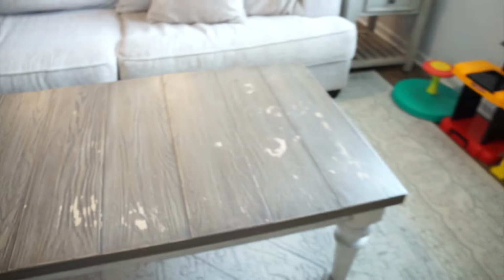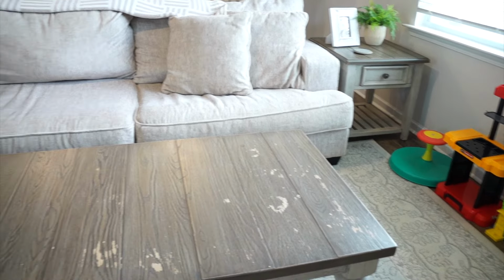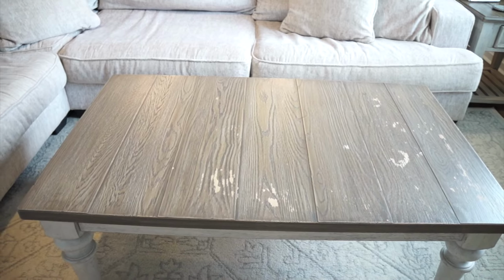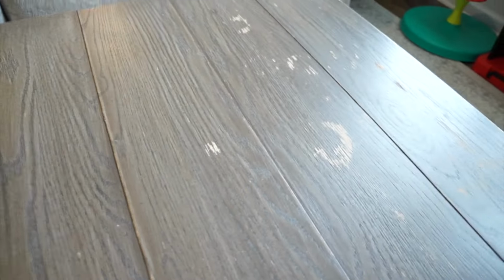I really hate to get a new table just because it is big and it goes with the end table that we have and it really goes with the look, but I don't know what to do because it looks horrible. So I need help. You guys tell me, what do we do to fix this problem? Anyway.